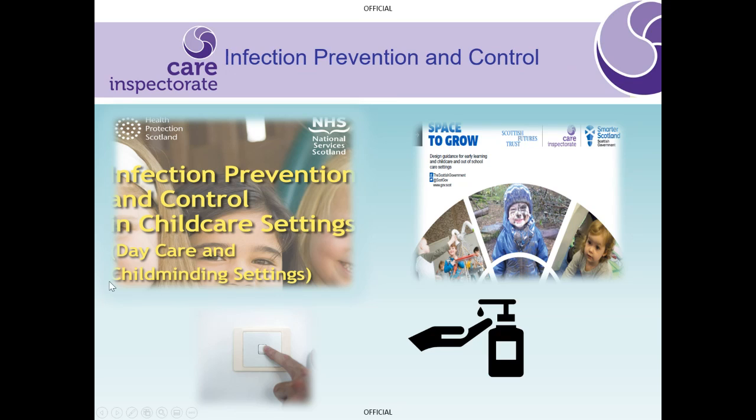Within the knowledge and understanding requirements that were made, infection prevention and control featured highly. The infection prevention and control and Space to Grow documents that you can see on the slide are helpful and relevant pieces of information. We recognise that the infection prevention and control in daycare setting document has not been reviewed and updated in a while, and we've highlighted this to the Scottish Government, so hopefully we'll see this updated in due course. So we made requirements based on hand washing.